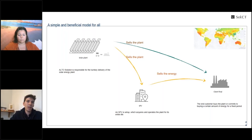It's very simple, we keep things simple. So it's only piping and mirrors and mechanical structure. We don't have complex things such as batteries or fuel cells or H2 generation. So we really keep things simple, easy to maintain. Okay, well noted.